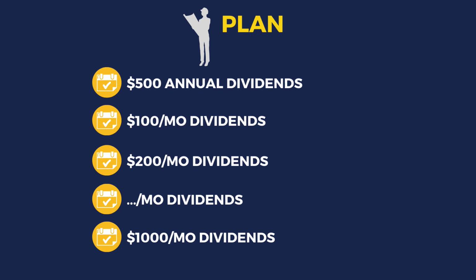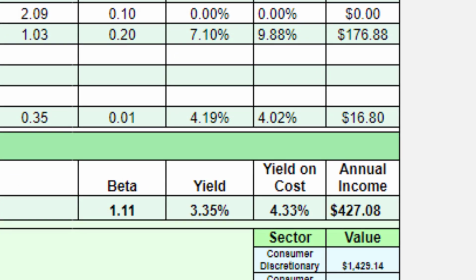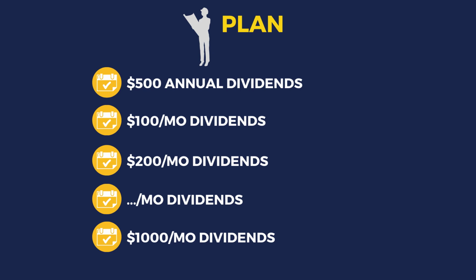My first intermediate goal is to hit $500 in annual dividends. Right now I'm at $427 annual forward income. So that is definitely in range. I achieved that in a bit over 3 years with consistent contributions and putting leftover money in dividend stocks. So that is very attainable for everyone. The next goal is to hit $100 in monthly dividends, so that is $1200 per year. And then $200 in monthly dividends, $300 and so forth.